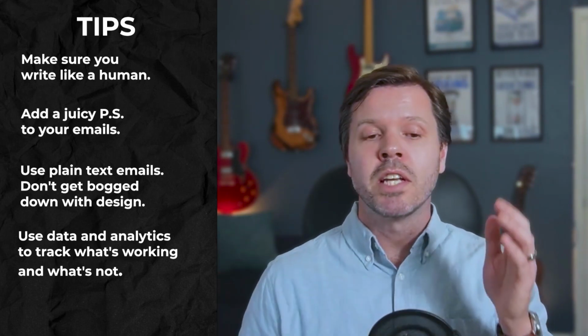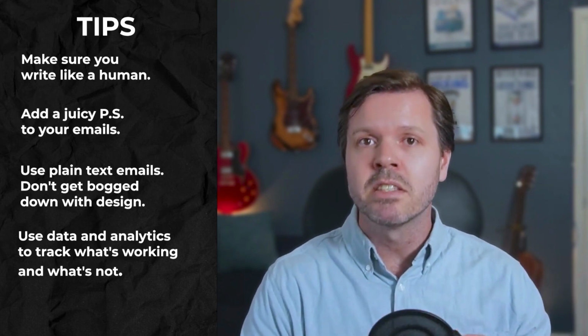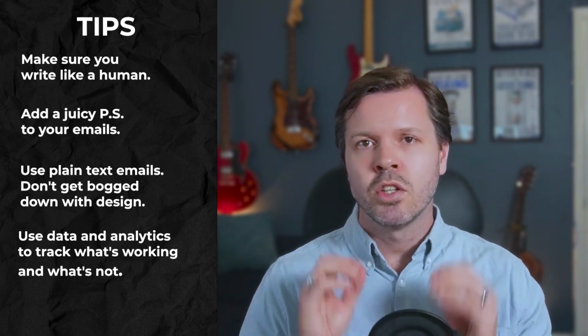And then use data and analytics to track what's working and what's not. Are there particular emails that get opened more? Why is that? Is that subject line maybe better? Are there emails that are getting clicked on a lot more than others? Why do you think that is? You want to track and analyze all the data that you can get so that you can use that to tweak the welcome sequence, and also use that knowledge when you're writing your broadcast emails after they've gone through your welcome sequence. So that's your swipeable, customizable, money-making welcome sequence.